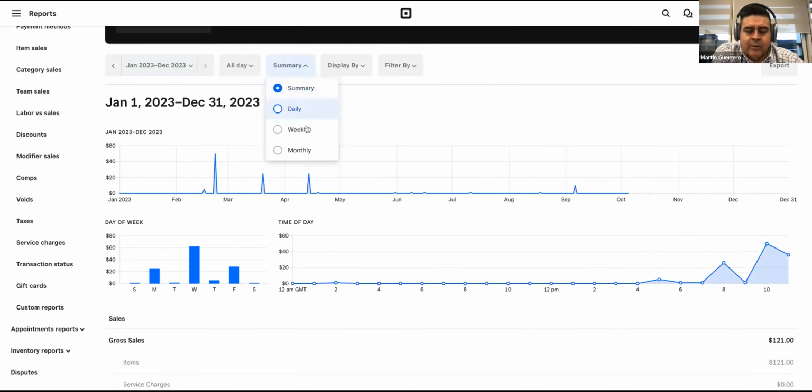If you have daily, weekly, monthly, you can filter it by locations as well, by team members. So if you start growing and you have employees, it can be by team member.